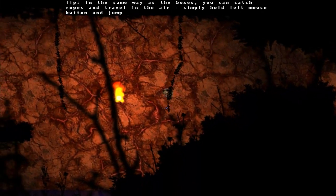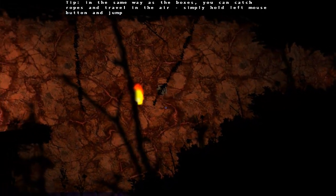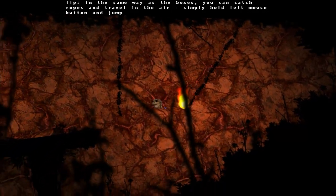I don't know if I like the look of this character. Something about him just sort of looks like it doesn't quite mesh with the rest of the environment. It looks unfinished, I guess? I don't know, maybe that's what it is.